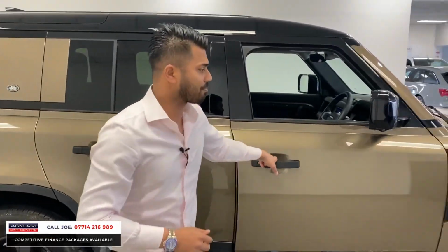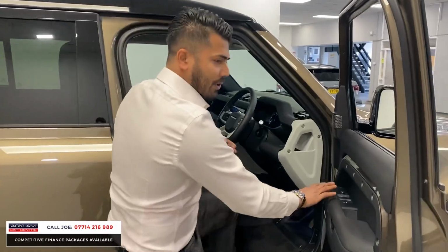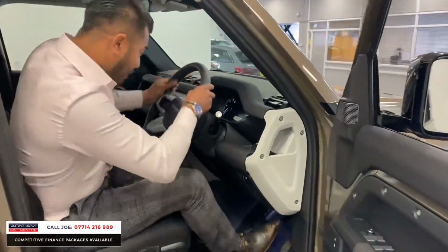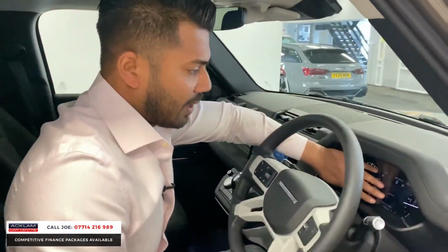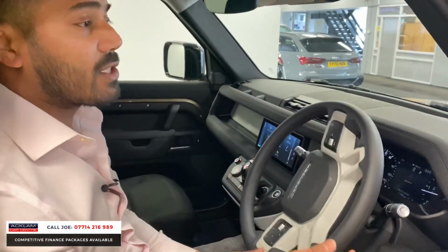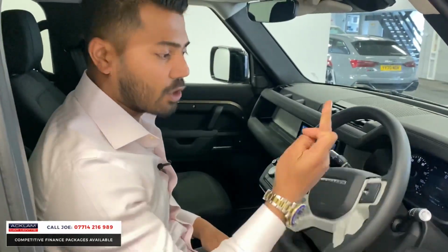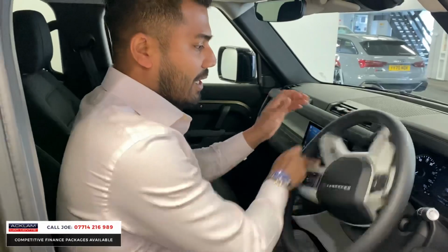Obviously, there's no damage on the car, there's no dent or scratches, no scuffs, nothing like that. 2 keys, electric windows and mirrors are there. And then you have this new digital clock there with the analogues on each side as well. But it's the steering wheel, look at this. Obviously, unlike the old Defender, it's a very soft steering wheel. It's a one-finger job. You can literally do this.